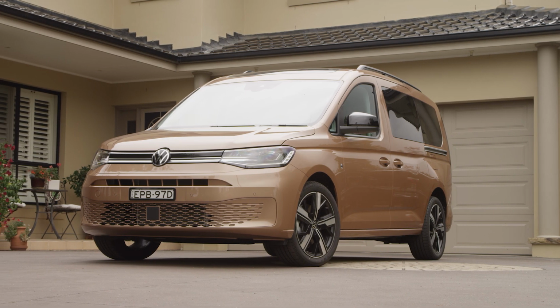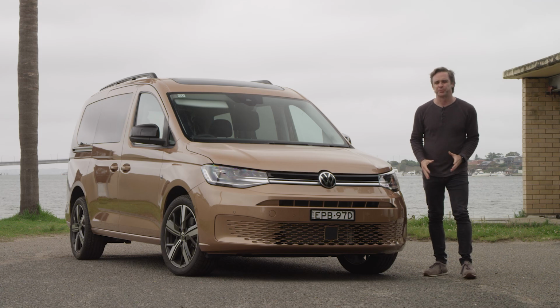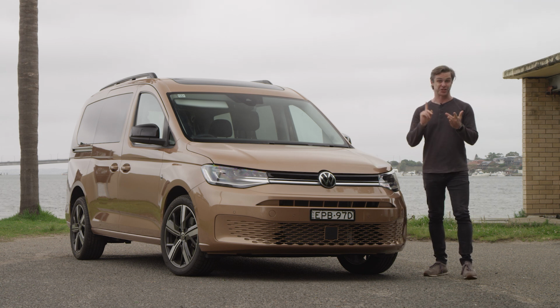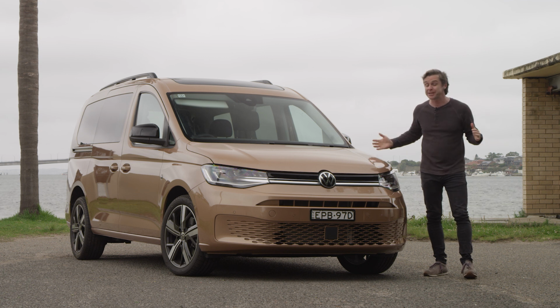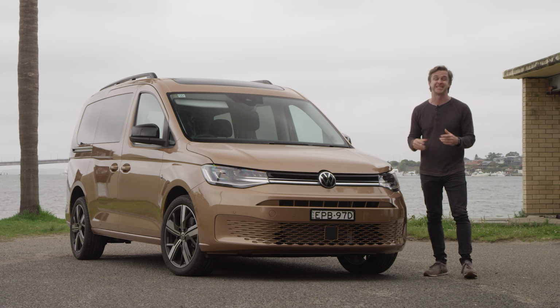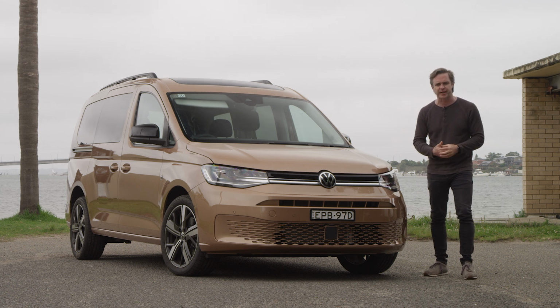The Volkswagen Caddy 5 is a true multi-purpose car. It can be a 7-seater, it can be a 5-seat wagon, it can be a 2-seat van. No matter how many seats you've got in it, there's tons of space for your stuff. It's pretty amazing. I cannot think of a car this versatile and this easy to configure.